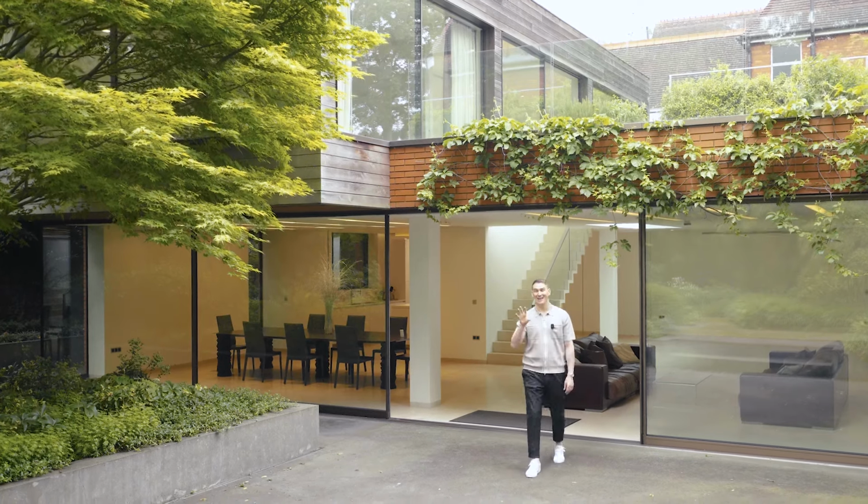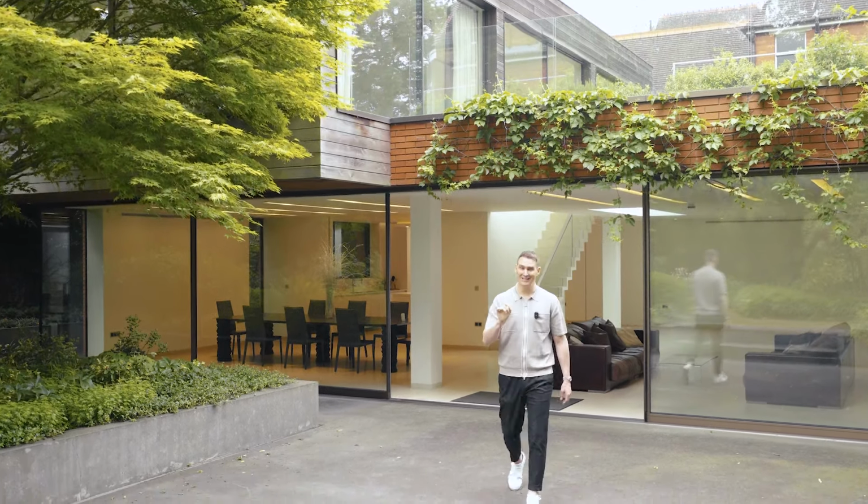I'm about to show you a near £8 million home right next to Hampstead Heath.